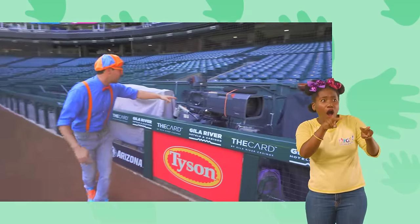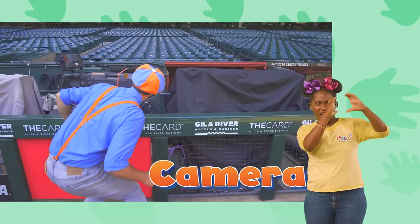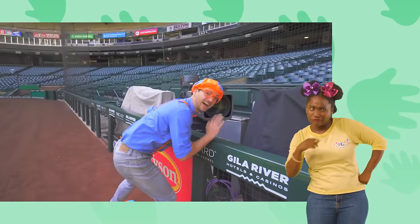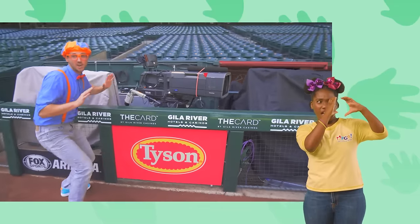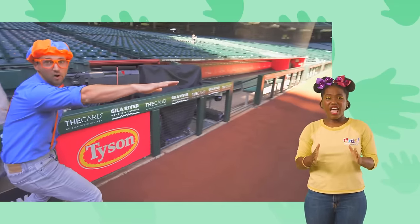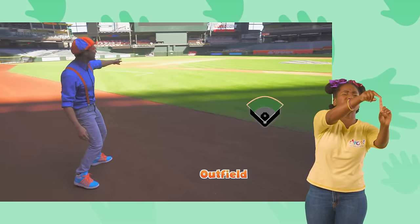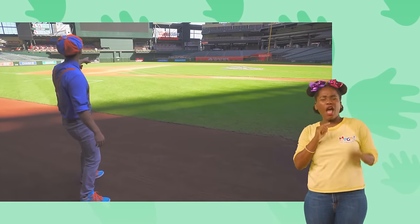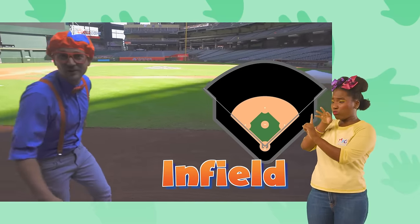Look at this. This is a giant camera. Hello! Hello! This camera is used to be able to see all the players really far away. The players in the outfield. The outfield! Whoa, look how far away it is! Whoa! And then the infield. Whoa, that's a lot of cool dirt.